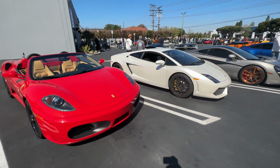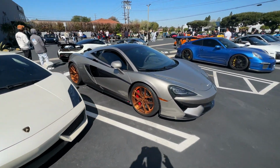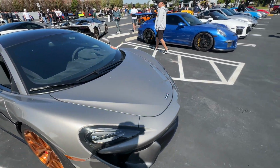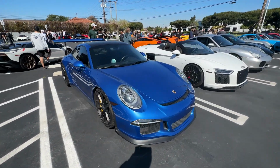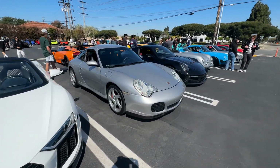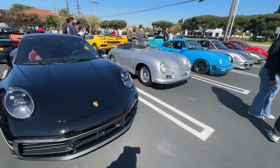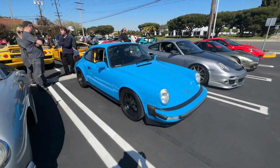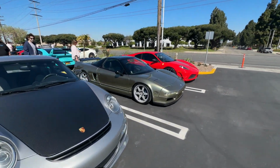I'm hungry, Sal. I like that color of the rims. This is sick. NSX is clean with the rims too.